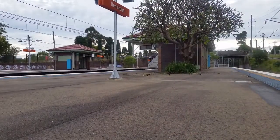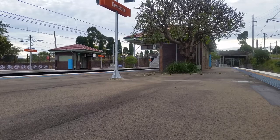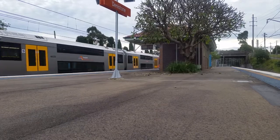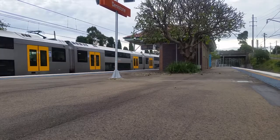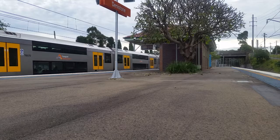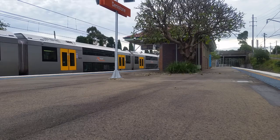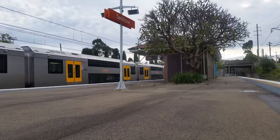We've got a Waratah arriving into platform number 3. It is an Epping services train. Will stop at Eastwood and then Epping, where the service will terminate. A72 is the set. Now departing.